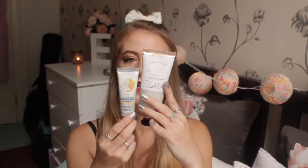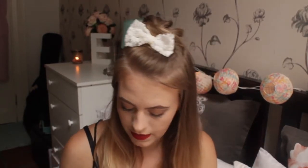And then from Zoella Beauty, I got her new Winter Wonderland hand cream, which is massive. I didn't know it was this big. Another hand cream that I got for Christmas, which I'll talk about now, that's a normal size hand cream to me. This one is massive. They all smell insane.